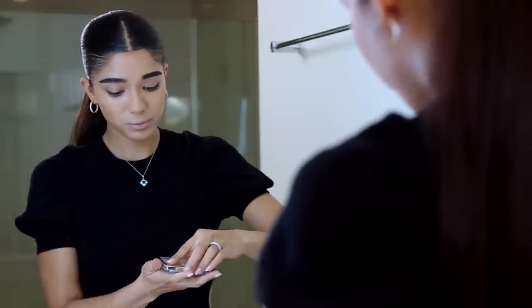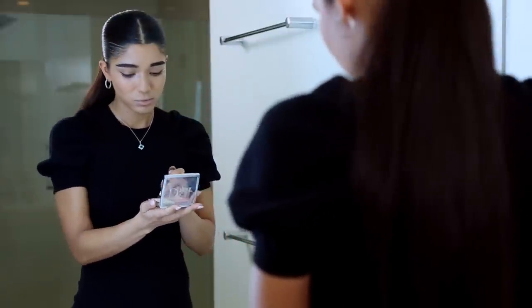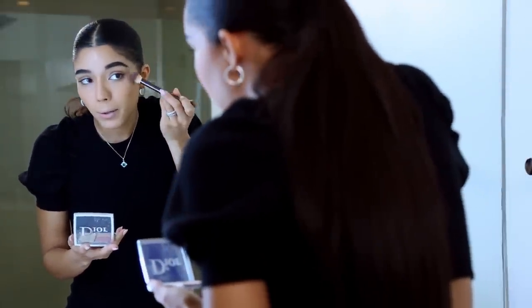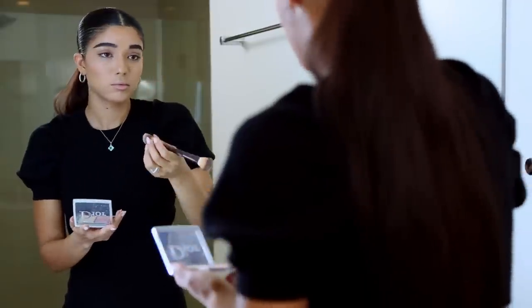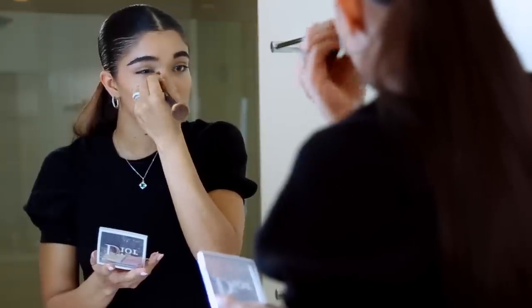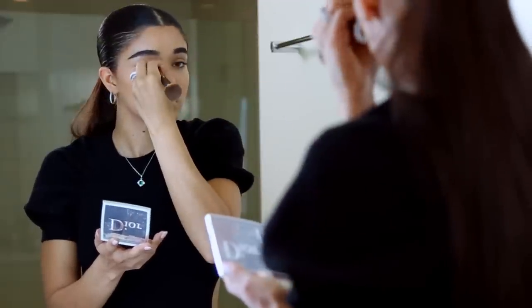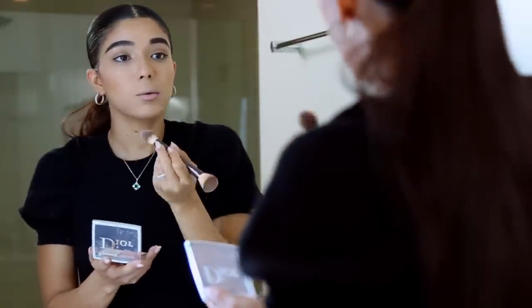And then for the highlight, the final touch, I like to use the Dior Backstage Glow Face Palette. I always use this one right here, the one that is a bit more like gold and silver. And this I add right at the top of my cheekbone. Tip of my nose. Eyes. And a bit all over, because it's so cute. And right here.